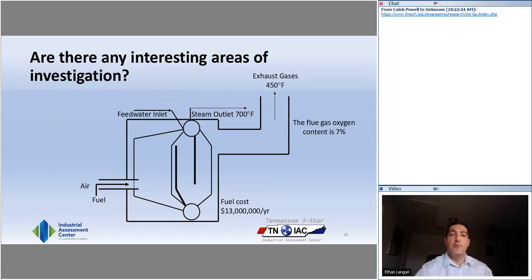When you go to a plant, if you measure your exhaust flue at 450 and you measure the flue gas oxygen, this is the flue gas leaving the plant, leaving the stack, at 7%, your steam is at 700 Fahrenheit, and your fuel cost is 13 million. That's the cost of natural gas to run your boiler a year. Do you see an energy saving opportunity here?